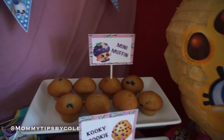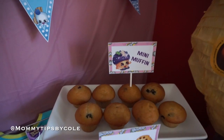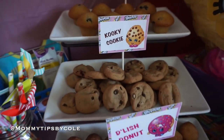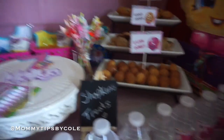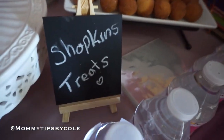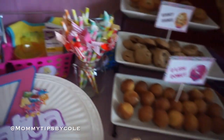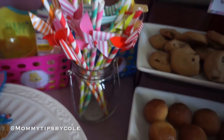So we did mini muffins. I have more. I can replenish this if it runs out. Mini blueberry muffins for mini muffin. Chocolate chip mini cookies. Delish glazed donuts. And then, Colby's pulling my hair. I just got this at the dollar section in Target a long time ago, so I used those. And drew chalk, wood chalk. I got those little pinwheel straws. I just thought they were cute.